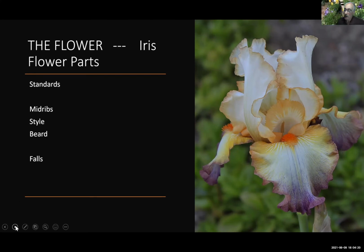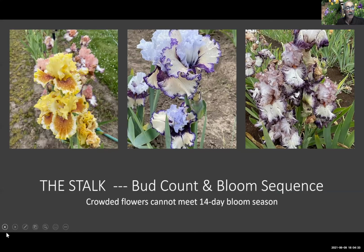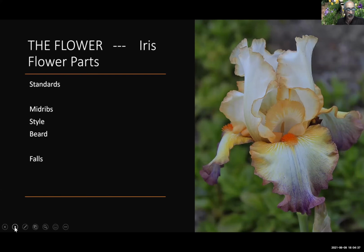Jill? Yes. I have a question. A question? Yeah, back just a slide or so back on bud counts. I have a question from BJ Jackson that says, can you ask what happens in the case that a stalk of any tall bearded never attains 7 buds on a single stem? I once had 7, but most often high bud count is 5. And I should say that BJ is in Winnipeg, Canada. Colder. You're much colder.